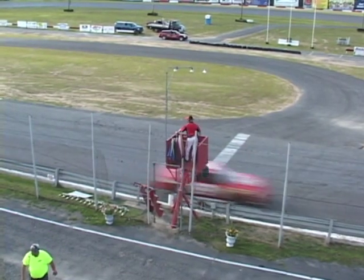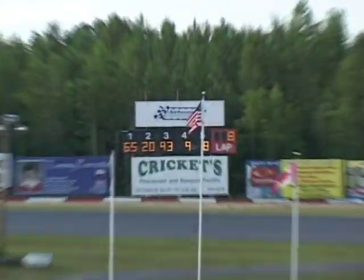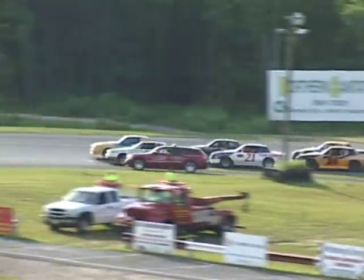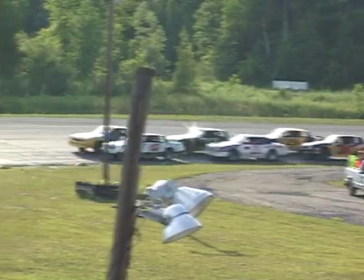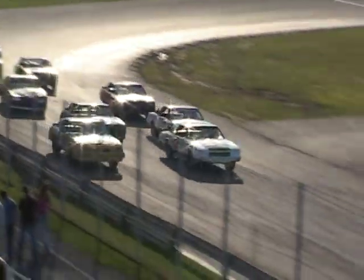Chris Frenier 3rd. Kenny Davies 4th. Mike Chris 5th. 6th to Brian Rogers. Cody Kilburn 7th. And Travis Stokes 8th. Brian's from Peru. The 36 for Bob Dragoon from West Shazy. And then shotgun on the field, Kevin Foster from Malone is in the number 15.